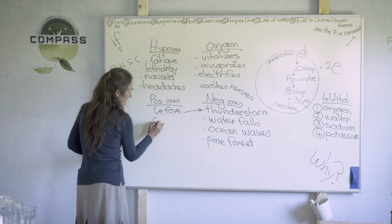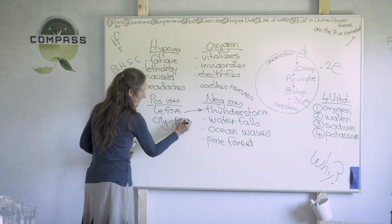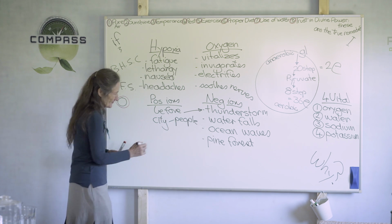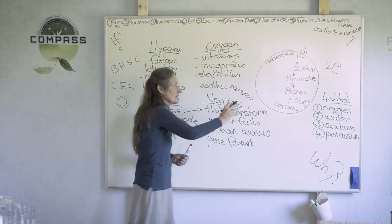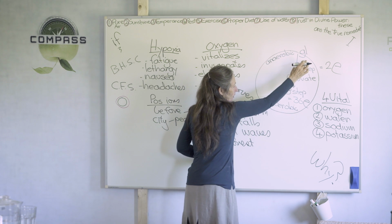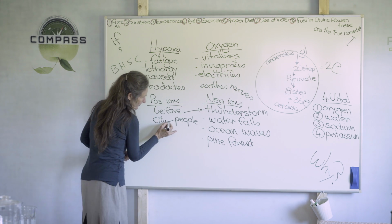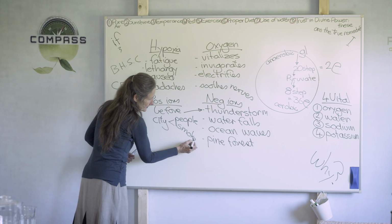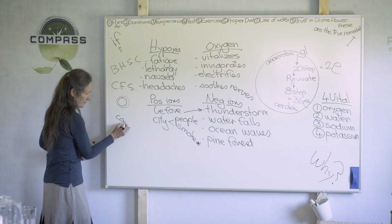Positive ions are also found in the city. In the city, you've got a lot of people who are all breathing out carbon dioxide. Carbon dioxide is the gaseous waste that comes out from the combustion of glucose and oxygen in the cell. You've also got some people who are smoking. Cigarette smoke particularly gives off another gas called carbon monoxide.